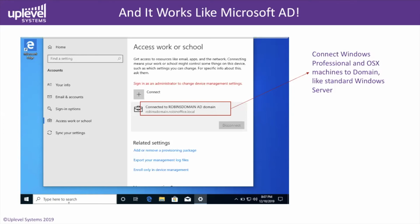Obviously you need a local administrator account to do all that, and then you log in using an authorized domain user. Your desktop appears, your mapped drive is accessible. Log out, log in as a different user, and get a new desktop, and so on. Basically, this was our goal, to essentially allow the existing Windows professional and OS X machines to join the domain, and it appears that this has been achieved.